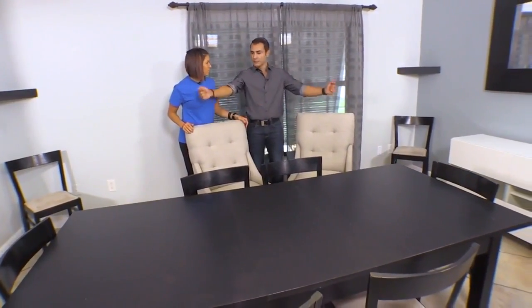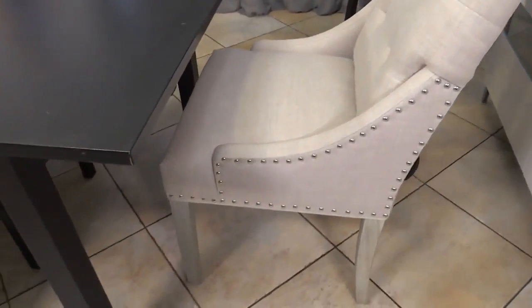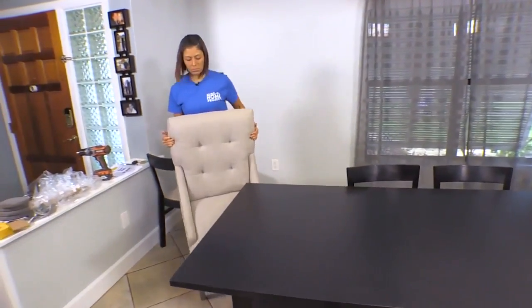I appreciate it. So my idea, Sandy, is to go ahead and replace the two chairs at the head of the table to break up some of the wood. A lot of the wood actually with your existing set. And then by placing the two upholstered chairs on the end, not only is it going to soften the entire look, but at the same time, if you notice, I think it just looks super elegant.